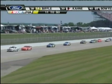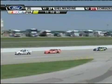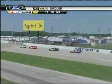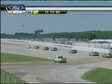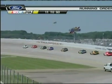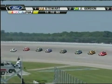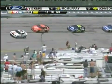So we'll have 23 lead lap cars when we go back to green, with about 10 laps to go. And like so much of the day, we've got 3 of those Hendrick cars up there in the top 5. Jeff Gordon, Brian Vickers, and Jimmy Johnson. Vickers is trying to win his first Nextel Cup race. That's happened here on 8 occasions.